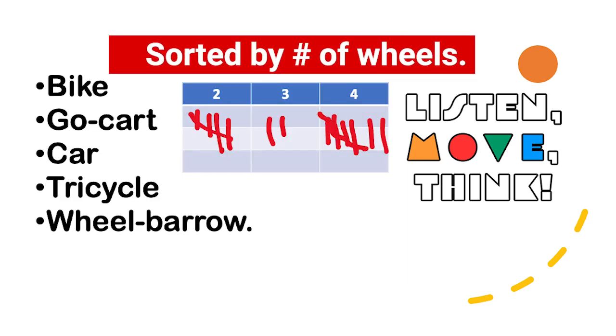You could write those down on the whiteboard, and then you can do tally marks. Mine are kind of awful, but it's okay. You can do tally marks to collect data. And all the data came from the kids.